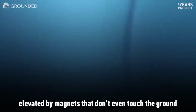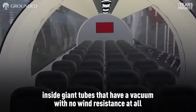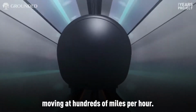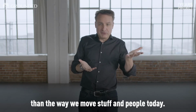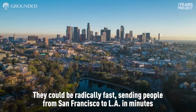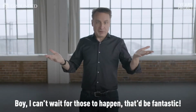Or ideas of what are called hyperloops, where we could have incredible high-speed transit with little pods elevated by magnets that don't even touch the ground, inside giant tubes that have a vacuum with no wind resistance at all, moving at hundreds of miles per hour. These could use 95, 99% less energy than the way we move stuff and people today. They could be radically fast, sending people from San Francisco to LA in minutes, not hours and hours waiting at the airport. Boy, I can't wait for those to happen.